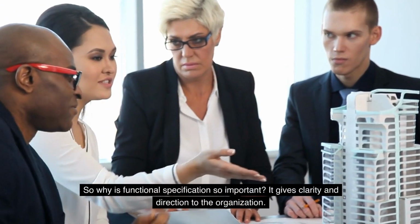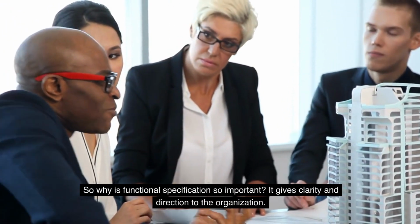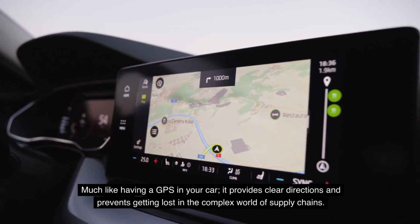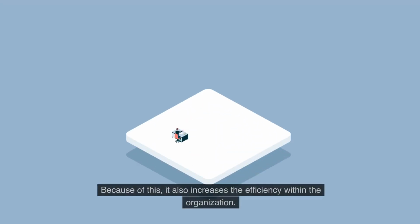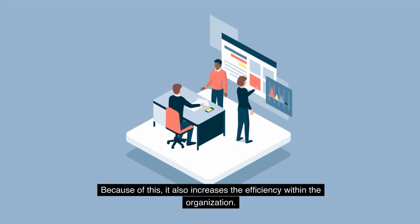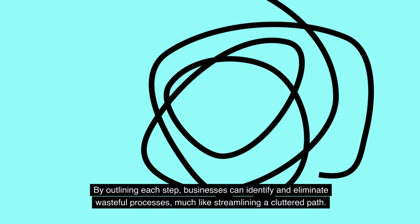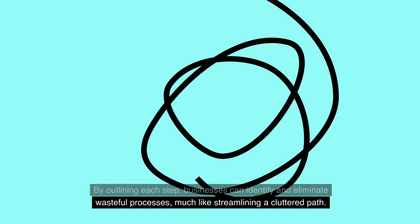So why is functional specification so important? It gives clarity and direction to the organization. Much like having a GPS in your car, it provides clear directions and prevents getting lost in the complex world of supply chains. Because of this, it also increases the efficiency within the organization. By outlining each step, businesses can identify and eliminate wasteful processes, much like streamlining a cluttered path.